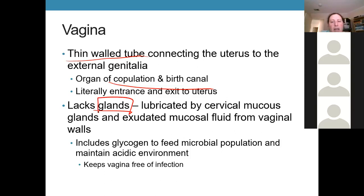It is lubricated by cervical mucus, as well as exudate. So the vaginal walls just kind of filter a little bit of fluid out of the blood, and that's what lubricates the vaginal walls. That fluid actually includes glycogen. So the epithelial cells secrete glycogen, and it deliberately feeds a microbiome of its own.